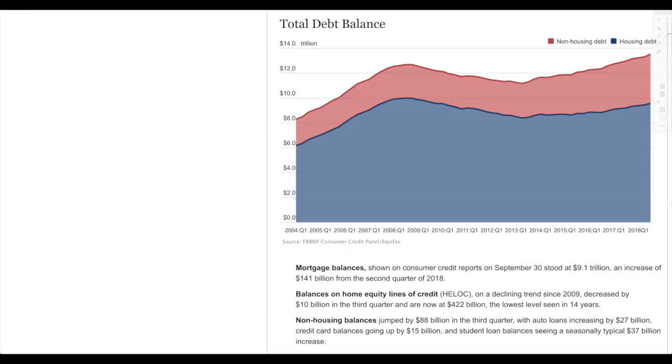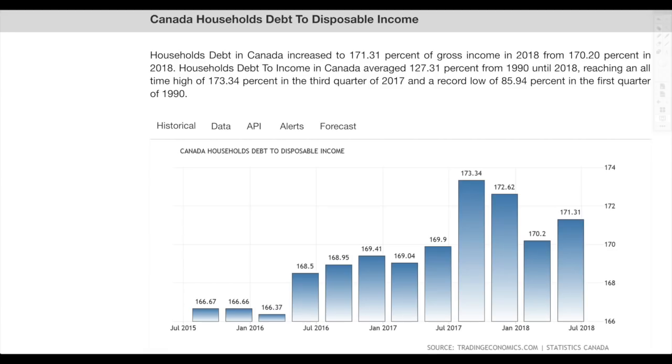There's mortgage balances here that they talk about. You can see the home equity line of credit in here. If you're interested, all those numbers are there for you. Look at Canada's household debt to disposable income ratio. This is absolute insanity. While it's not at the peak, you can see where it has gone over the last few years. All right, so the peak was 173%, and right now it's sitting at 171%.